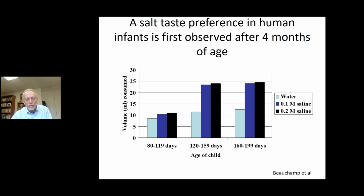And as you can see, early on, there's no difference in response to these three substances. But by the age of 4 months, there's a clear preference for and a liking for salt. There are reasons to believe that this change is due to a maturation of the salt taste receptor, and therefore reflects a kind of innate response that doesn't develop until about 4 months.